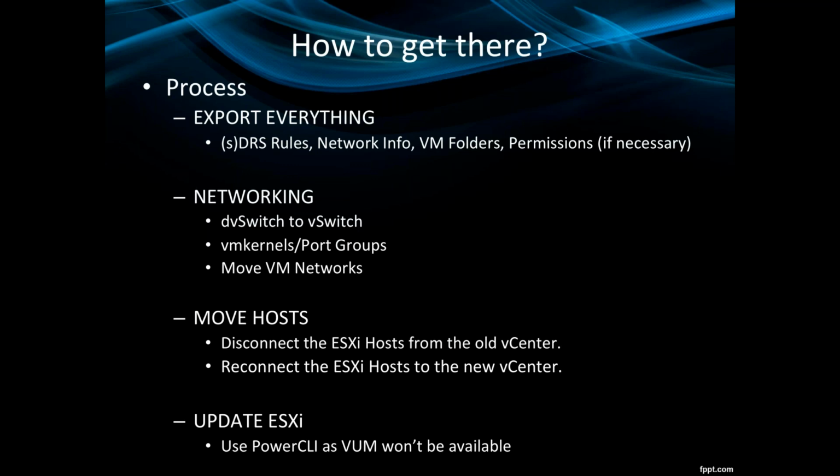vCenters. The catch here is if you do this and then you go to the new vCenter, if you don't want to use VUM because it ended up getting rebuilt in 6.7, we didn't want to try to go through the bridge of doing that. VUM won't be available to you to get up to the newer versions, so you have to use PowerCLI, which I'll show you in a minute.